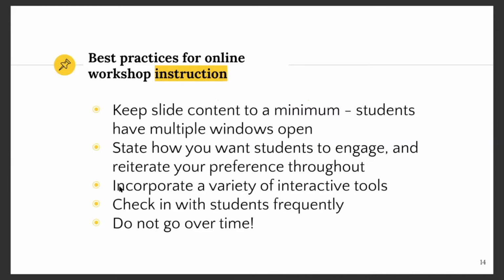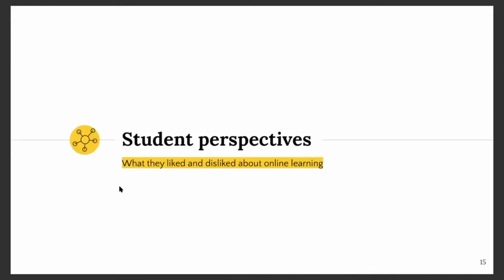And finally, don't go over time. Just because we're all at home doesn't mean students don't have anything to do. When workshops went significantly over time, I always heard about it. So those were some of the best practices that I cobbled together from fall term.